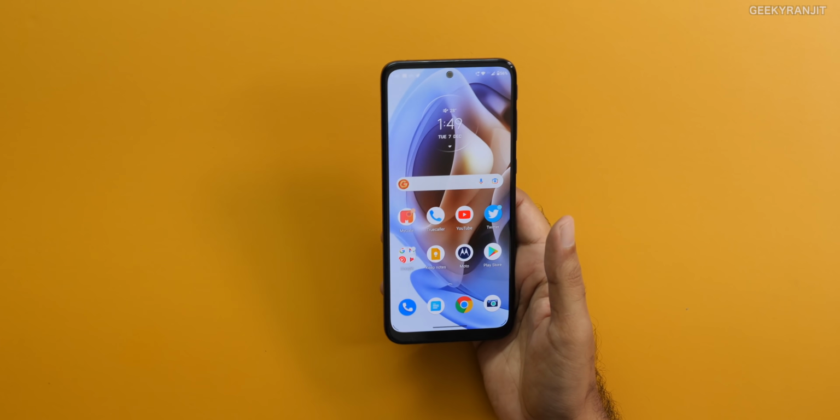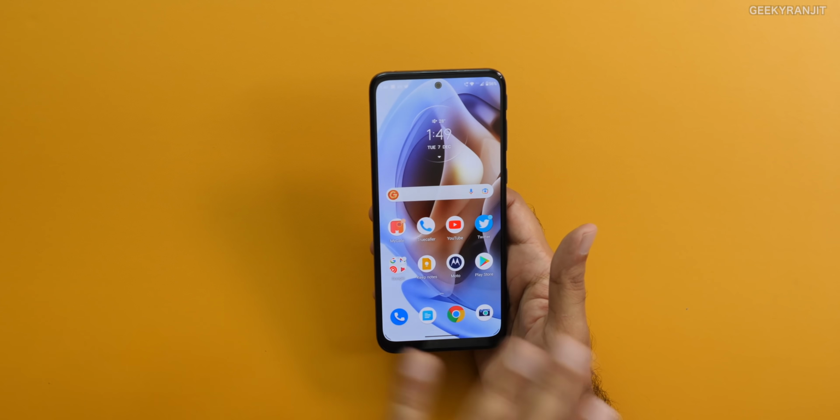By the way guys, this is not a 5G smartphone, so if you're looking for a 5G smartphone, this is not the one. But we'll go over some of the things that I've noticed that should help you in making a decision if this is right for you or not.